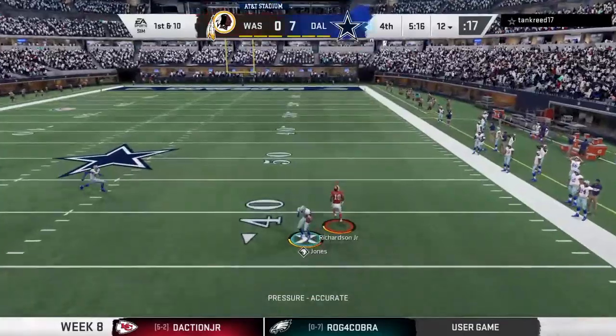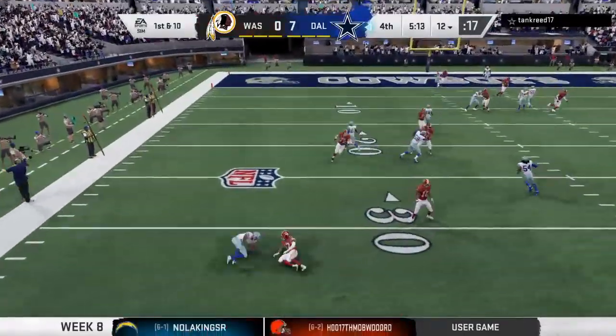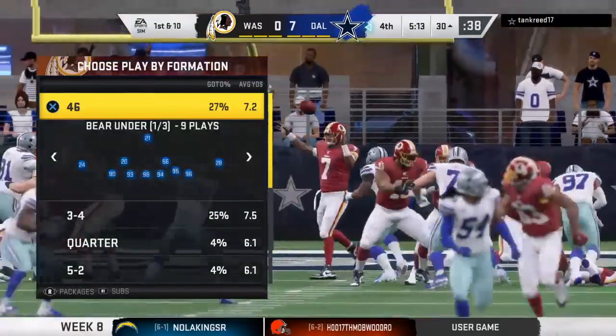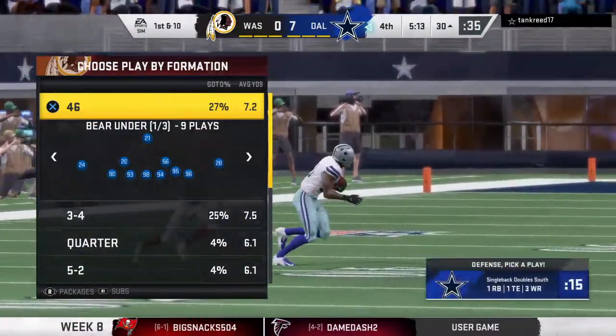This drive here can... Oh, and a bad throw there. It's intercepted. Picked off by Jones. And he will return this one to the 30-yard line. He was looking for Paul Richardson there.